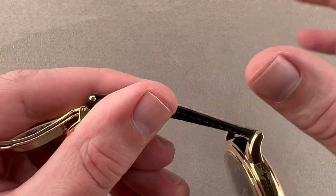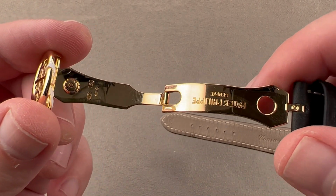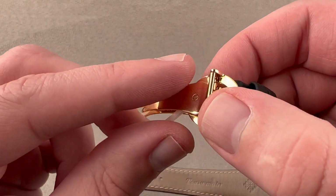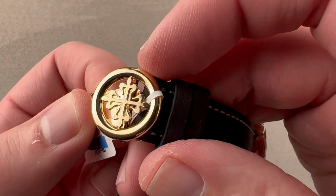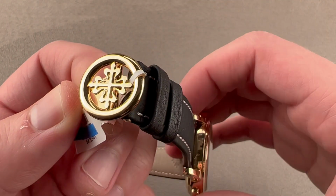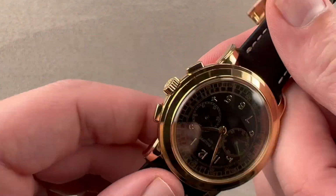You can also appreciate that we have a full deploying clasp. Now, I've seen these on pin buckles, and I've seen them on folding clasps. The folding clasp is definitely the way to get it, as you have more precious metal, which is always nice, but also more security against dropping your watch. Calatrava cross, the symbol of the brand. You'll see it on the buckle, you'll see it on the strap, you'll see it on the crown.